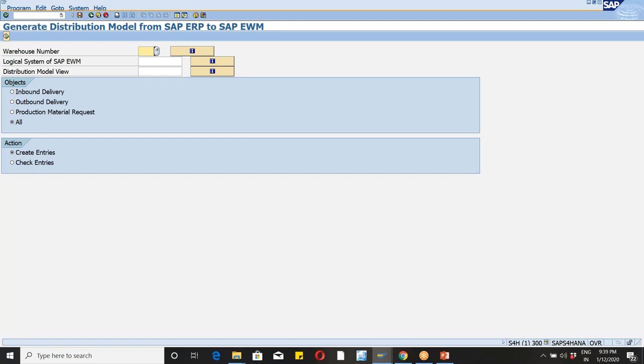As of now, these are the warehouses which are there. Now what I'll be doing is creating it for my warehouse also. Now what is my warehouse? WM2. This is my ERP warehouse. Now here comes the logical system. What does this logical system refer to?